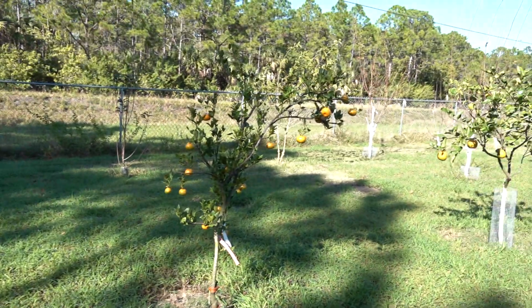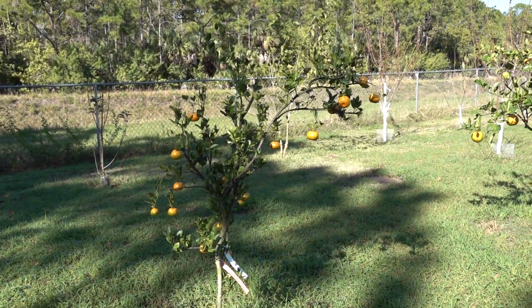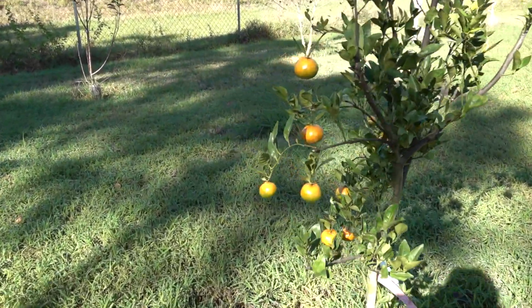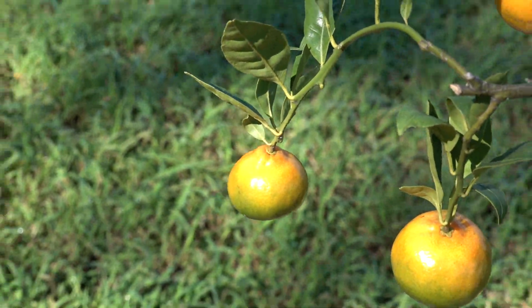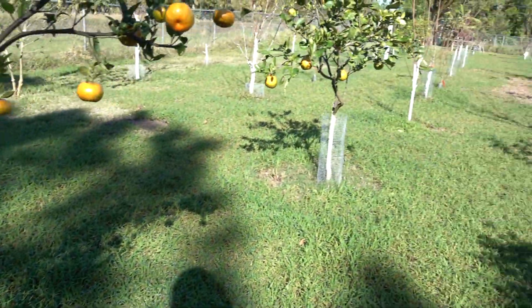All right, the other thing I want to show you. This is my tangerine, a Dancy tangerine tree. See how it's having problems ripening? See that right there? What a pain this disease is. It just ruins everything. What a shame.